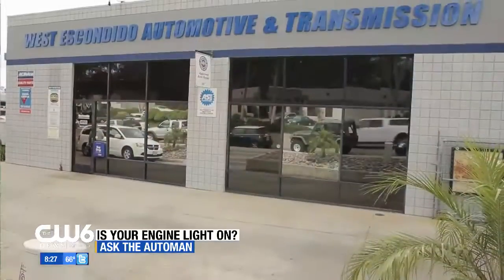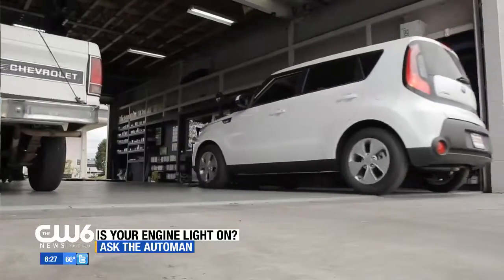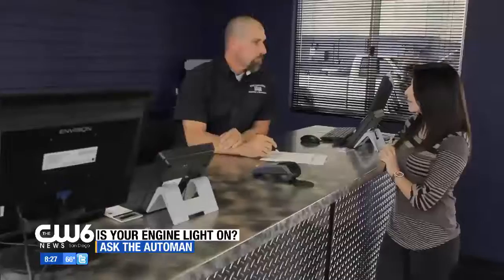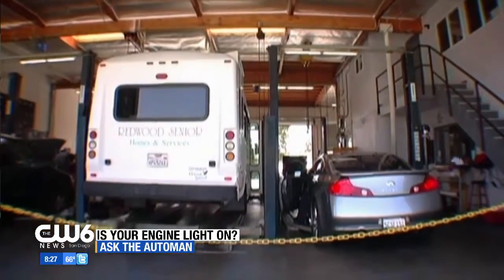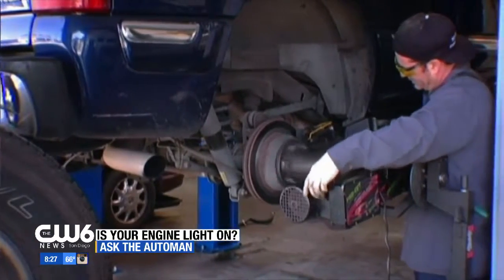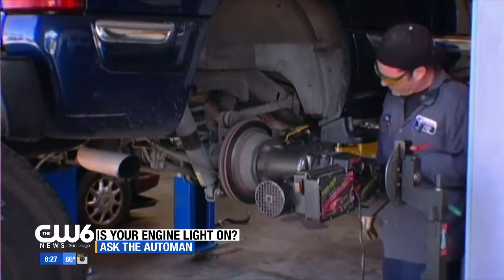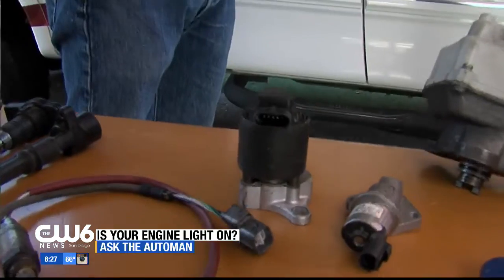What are some of the parts that you see people replace and it just keeps coming on? Oxygen sensors and air-fuel ratio sensors are a big thing. EGR valves also. Folks just tend to replace them and think it's going to fix the problem, and it doesn't. Because a lot of times with an EGR problem, you'll have a plugged passage or something else that's gone wrong, or a driver for the EGR valve, and replacing the valve doesn't do any good because they don't fail a whole lot.